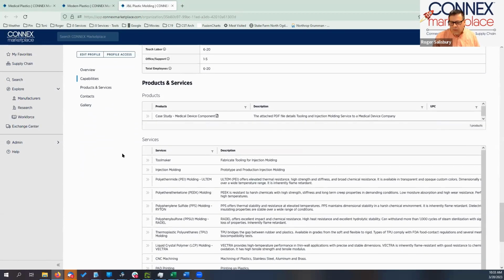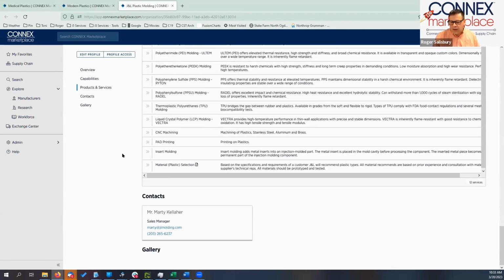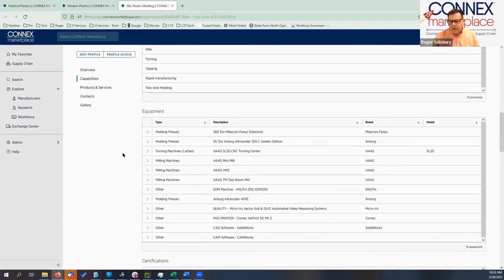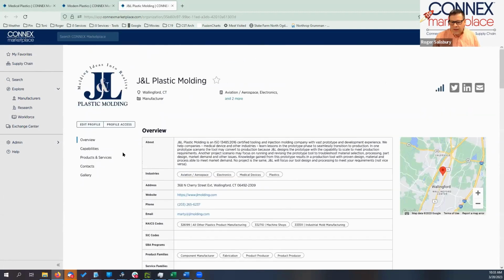What we can do, and the tips and tricks, we'll spend a few minutes on another day and take a deeper dive there. But it's very relevant to understand that a rich profile is going to be important for any success with CONNEX Marketplace. So now I'm going to move over to the Exchange Center.